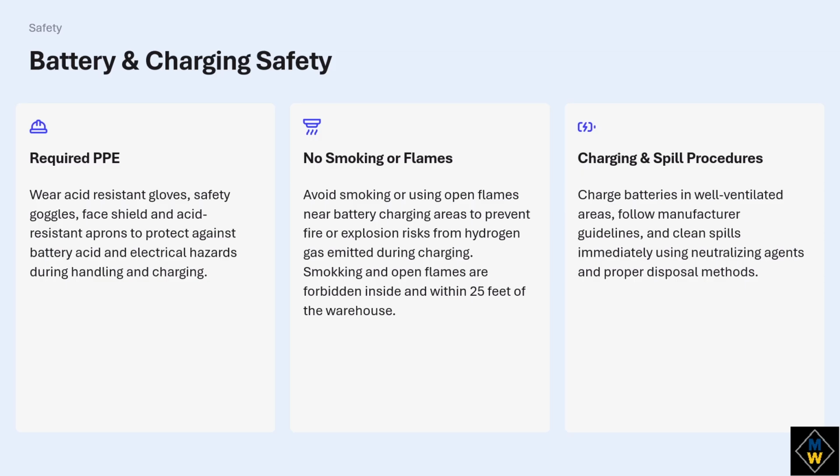Acid-resistant gloves. Protect hands from acid splashes and electrical contact. Safety goggles. Protect eyes from acid splashes. Regular safety glasses are not sufficient. You need splash-proof goggles. Face shield. Worn over goggles for additional face protection during battery handling. Acid-resistant apron. Protects clothing and torso from acid splashes. Does everyone know where the nearest eye wash station is in this warehouse?